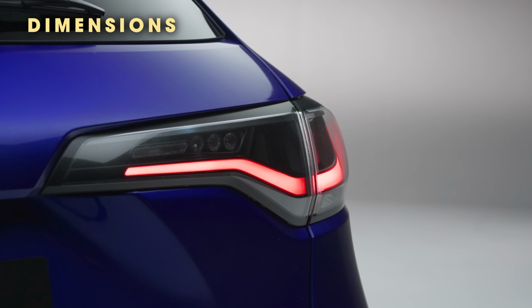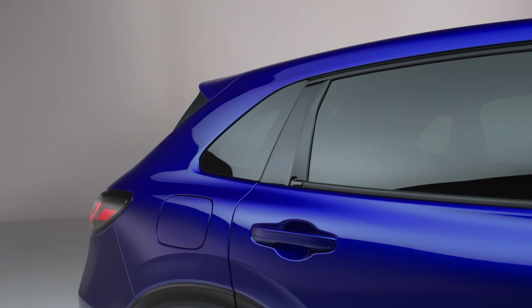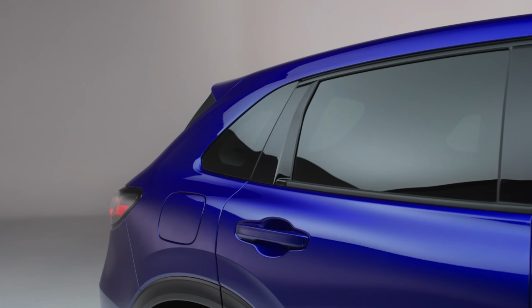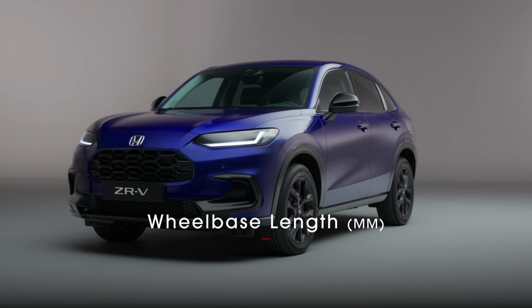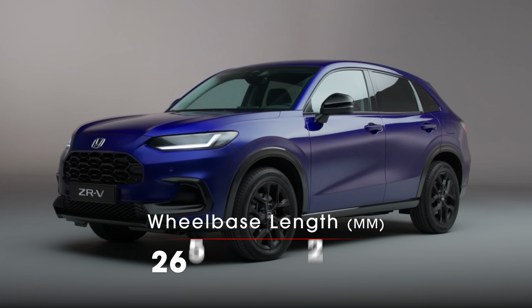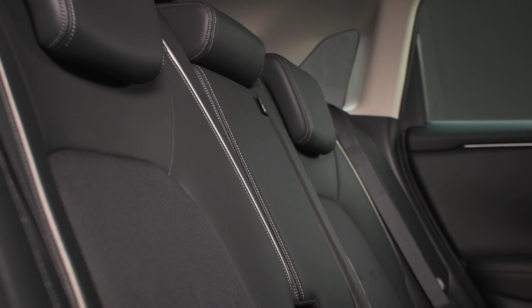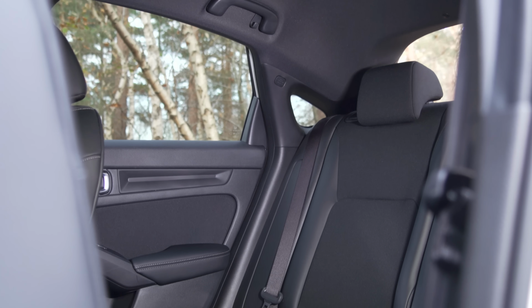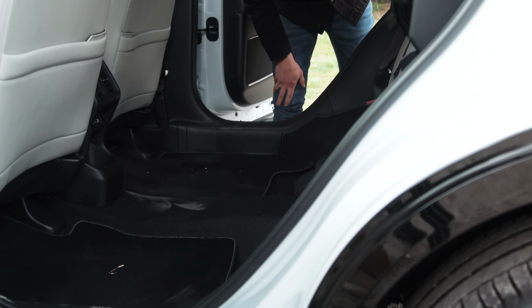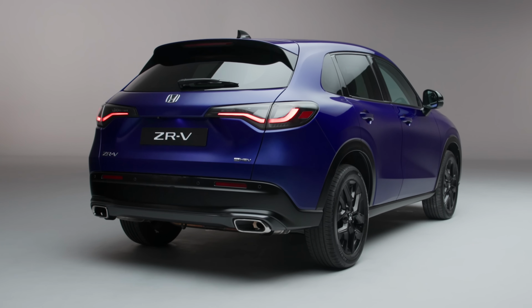Now, you might expect that being an SUV based on the Civic, the ZR-V would be a little bit bigger in every department. Well, it is longer, it's wider, it's taller, it has a greater ground clearance, but strangely, the distance between the front and rear wheels is actually less in the ZR-V than it is in the Civic. This means, disappointingly to be honest, that space in the back of this SUV is likely to be a little less accommodating than what you find in the back of its Civic stablemate. And if you're a Honda Magic Seats fan, then unfortunately, like the Civic, the ZR-V won't have them either.